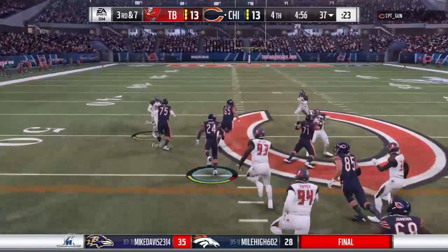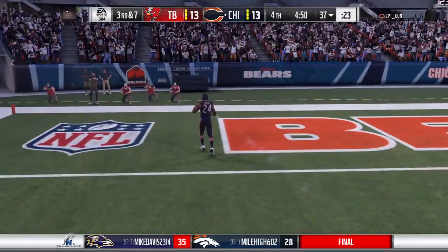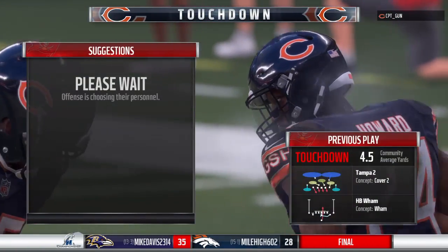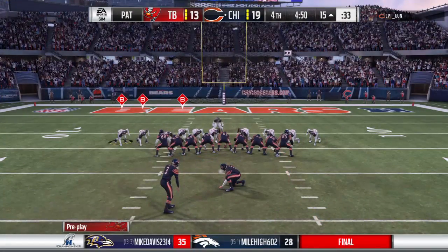And he'll give it here to his running back. He's got the first down and more past midfield. The 20, 10, touchdown, Chicago. Jordan Howard, his second touchdown of the night. And the Bears have taken the lead.